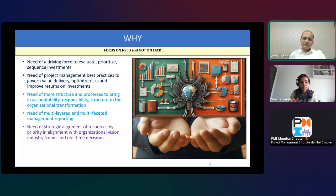So glass half full, I can invest either half water, or I can add some ice and make it chill, or I can add in some syrup and make it a drink, or I can just drink it and add a little bit more different flavor. It's an evaluation, prioritization, and sequence of investment. Now, the organization should be in need of project management best practice to govern the value delivery, optimize risk, and improve returns. There's always a set off in terms of investments versus returns, risks, and returns.